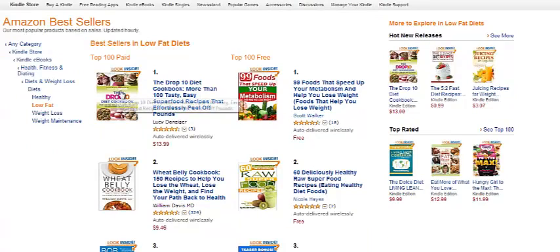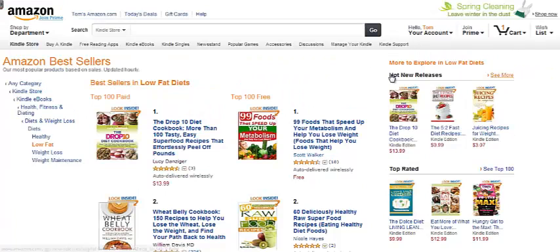In the category page, you'll see it's number 1 in the category, but you'll also see this hot new releases section here. And there's also a top rated section here, which we'll talk about in a little bit. But right now we're going to talk about hot new releases. So a hot new release is basically any book that's come out in the last 30 days that is selling better than any other book in that category that's come out in that same period of time. So it only counts sales of books for the first 30 days. Your book has to be new to be eligible to be a hot new release, and it has to be the best-selling book in that group of new books in this category.